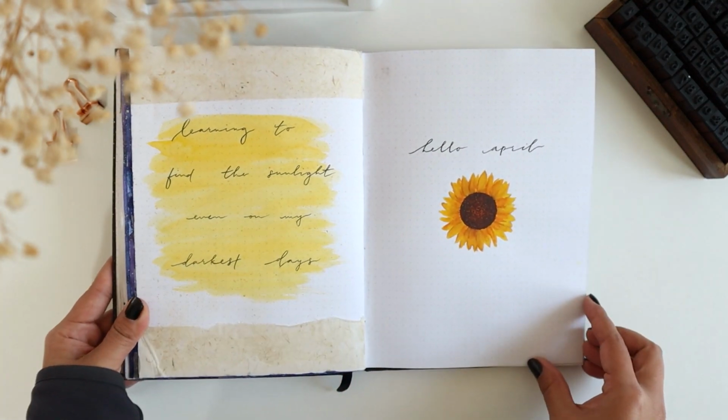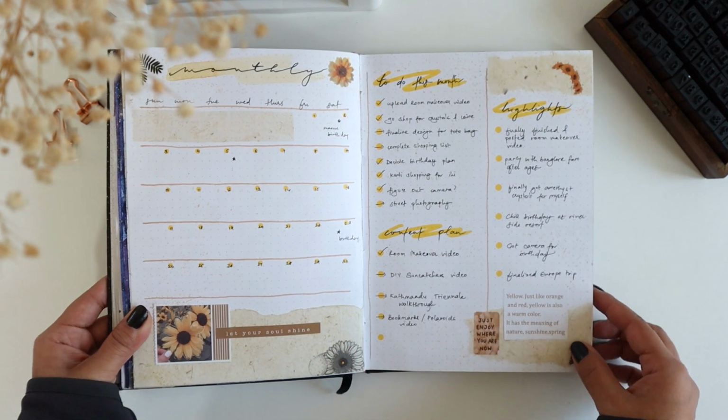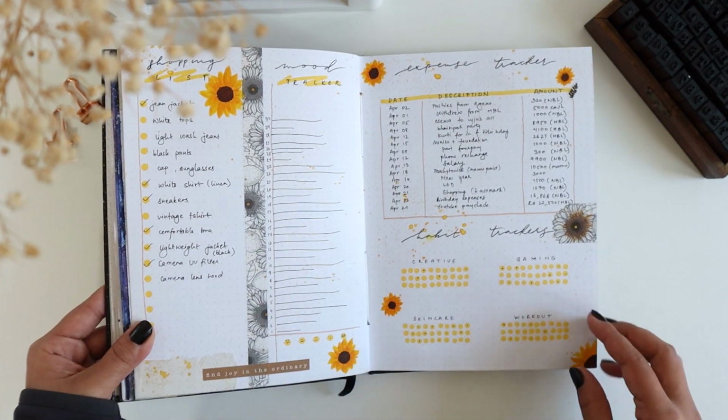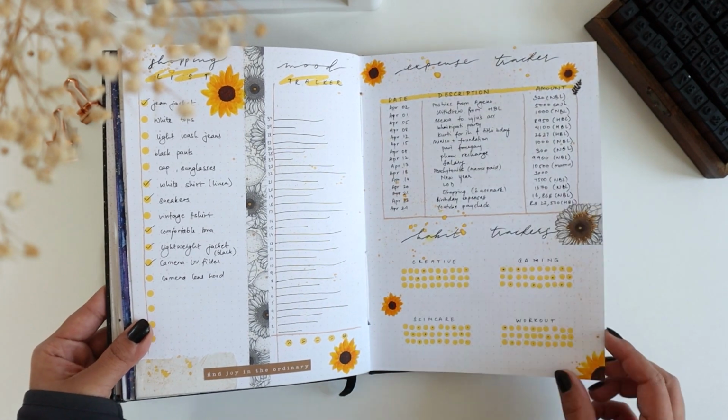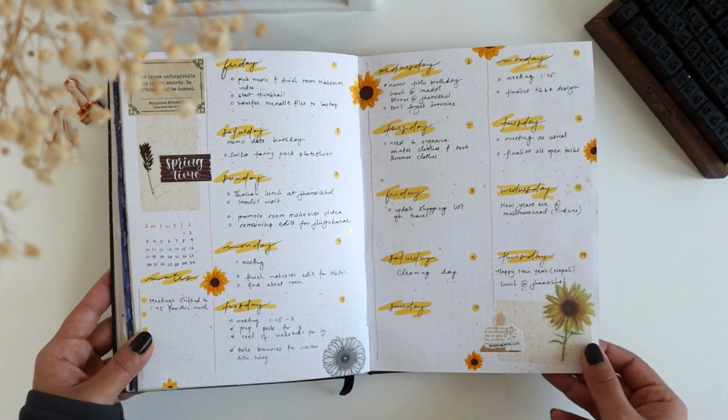For April, I did a very minimal but bright yellow sunflower theme, and I think this month's spreads just give off a very positive vibe, and this is also my birthday month, so this is one of my favorite months as well.